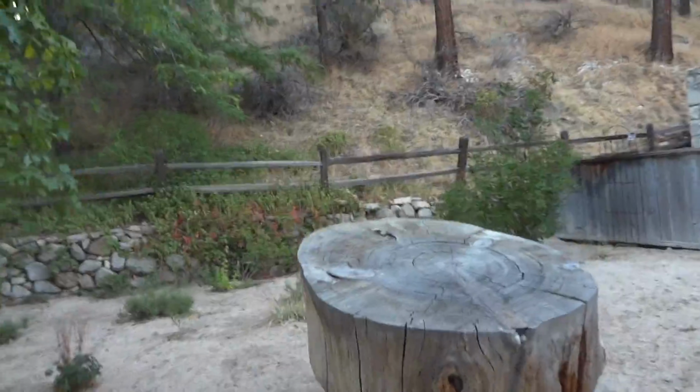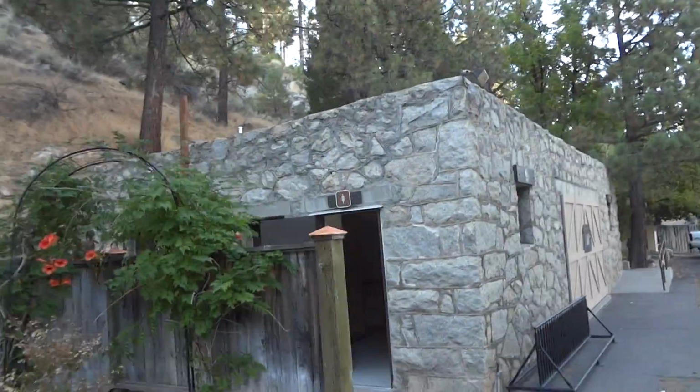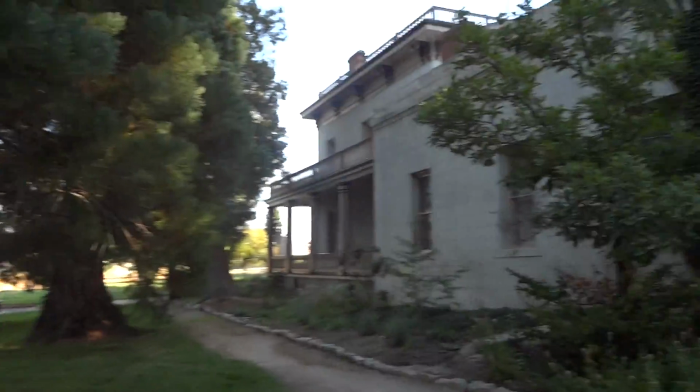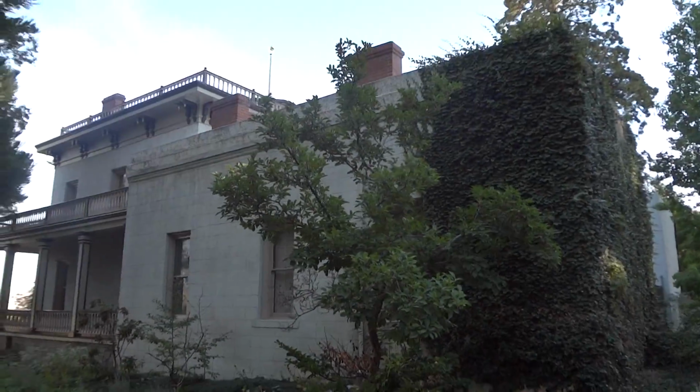And then we have an old tree here. Anyways, the graveyard is up at the top, and this I assume would be the garage, which they've made into bathrooms. But anyways, I give you Bowers Mansion.